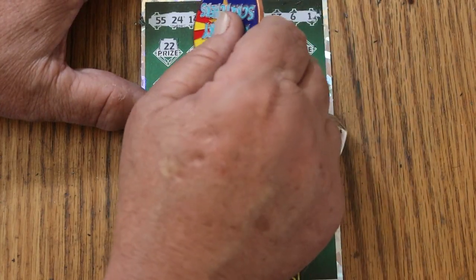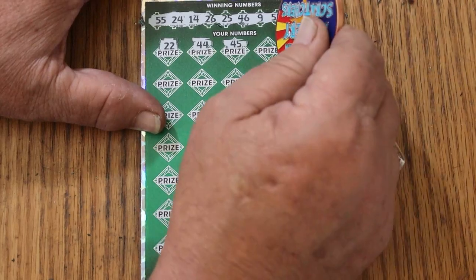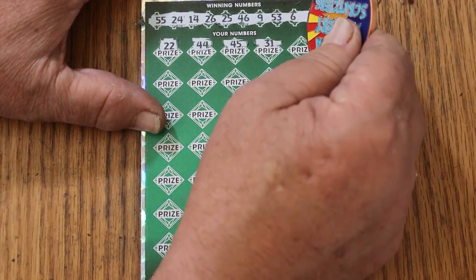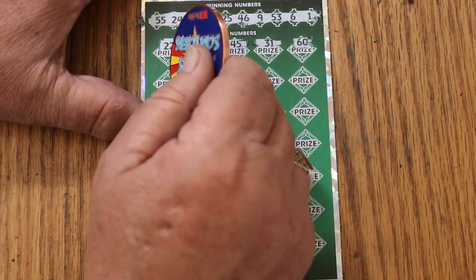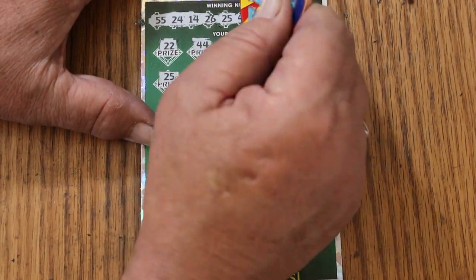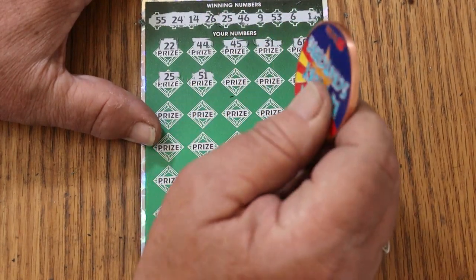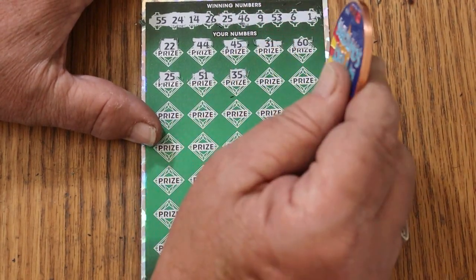22. 44 club. 45. 31. The big 60. 25. And we have a back-to-back and a win. Okay. 51. 35.